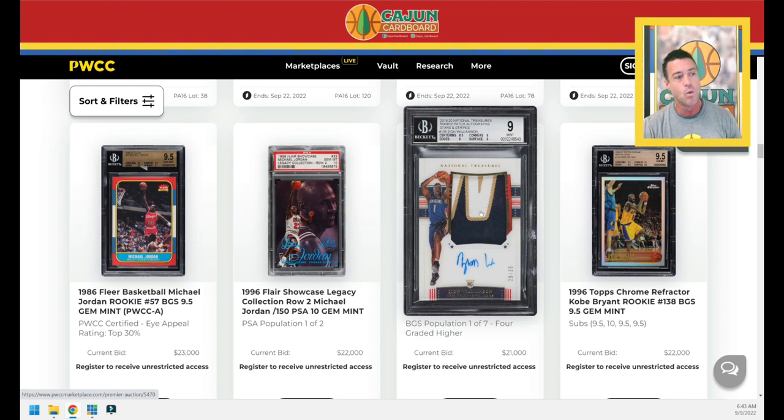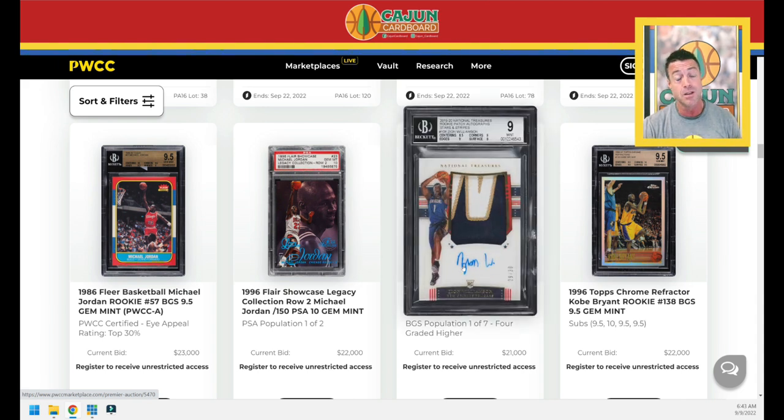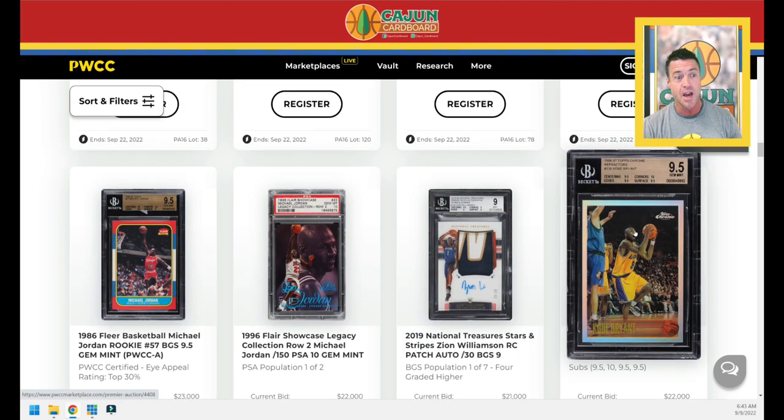This is a Zion Williamson. This is the Stars and Stripes. I think these came out first off the line, if I'm not mistaken. I might be wrong. I don't know these ultra modern products like the back of my hand, unfortunately. This is serial number to 30 BGS 9. Really good looking coloring, really good subgrades. This is a Gem Plus for this Kobe with the 10 corners.